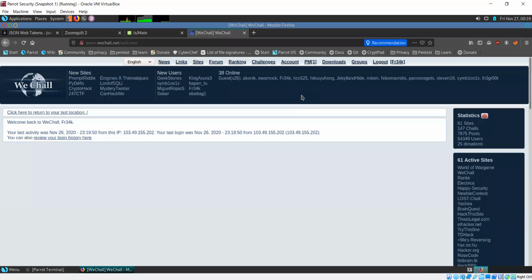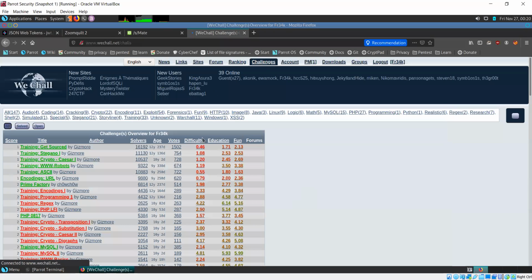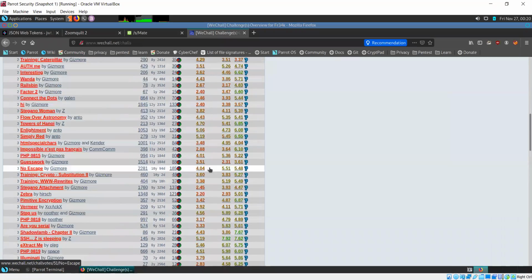Okay, so the screen should be visible now. There is this website called Wechall, wechall.net. Again, like other websites we have seen, it's completely free. You can just sign up and get access to the challenges here and start working on them. That's the best part of these things: you don't have to pay anything. Just sign up, go to challenges, and you can start working on them.